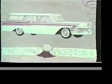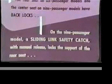Solid color models have the body color in this area. Inside, the Brookwood models feature pattern cloth and vinyl for upholstery and sidewalls. Available in 3 trim combinations and also color keyed to exteriors. All wagons feature a new seat folding arrangement for quick, convenient space conversion.